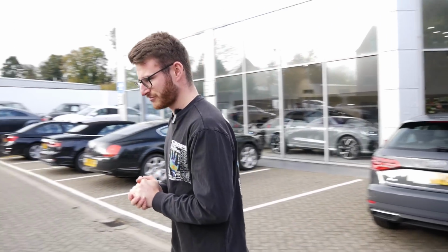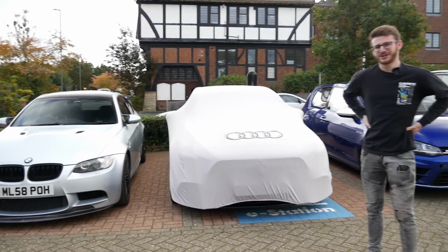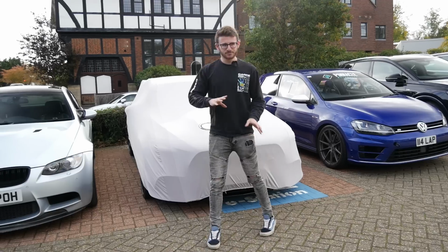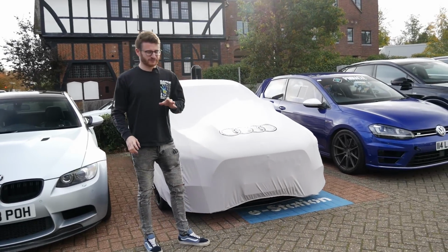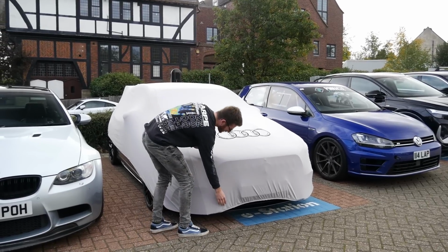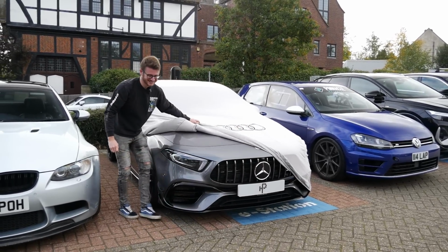So as you can see, around here, we've obviously got the Golf R here today, and the M3, but in the middle, we have a mystery car under, quite hilariously, an Audi cover, because despite being at an Audi dealership and buying this car from Audi, it's not an Audi. It is in fact a 2020 Mountain Grey A45S.